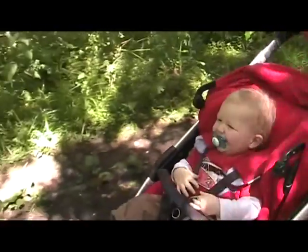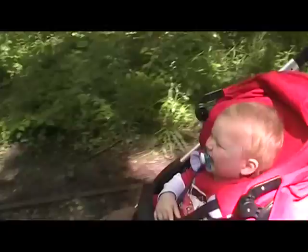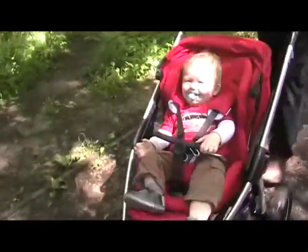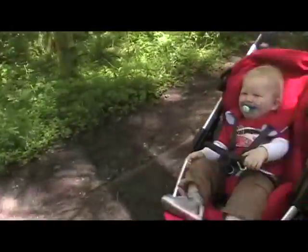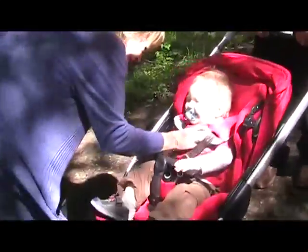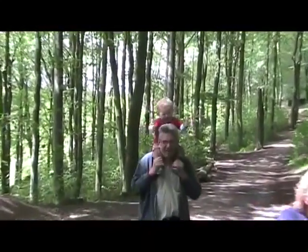It's gonna get you. This was a little game he had when he was getting tired. He chased Grandma and then obviously she came back and tickled him. He only seems to shout when he's with Grandma, you see.